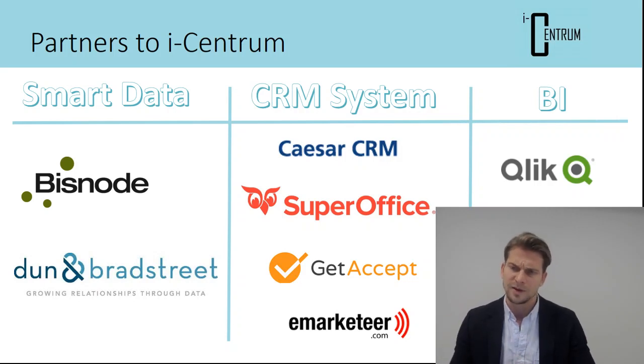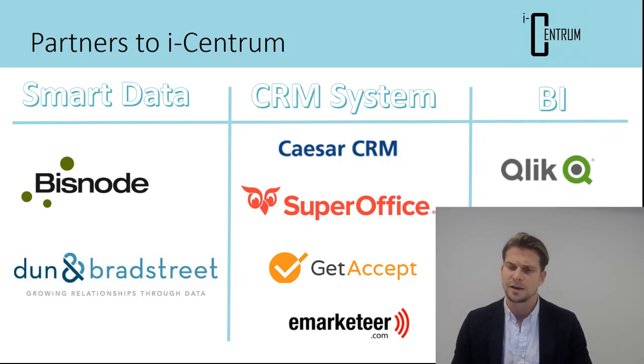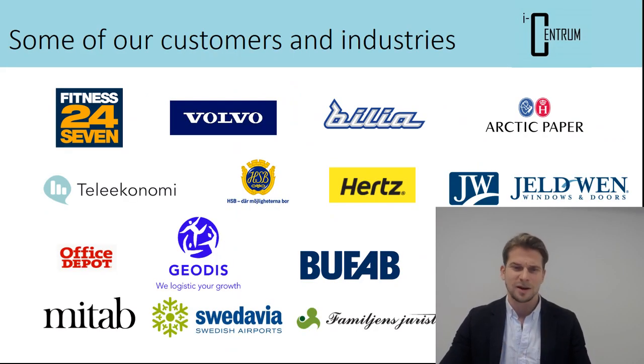And to conclude everything, we have business intelligence, and we're partners with Qlik and Business Analyze. Qlik is the market leader when it comes to business intelligence in the world. It's really good because you can visualize your information from your CRM system in charts and graphs rather than just having a list, in the decision-making process. Okay, some of our customers at iCentrum are small, medium, and large companies, as you can see, just to give you an idea.